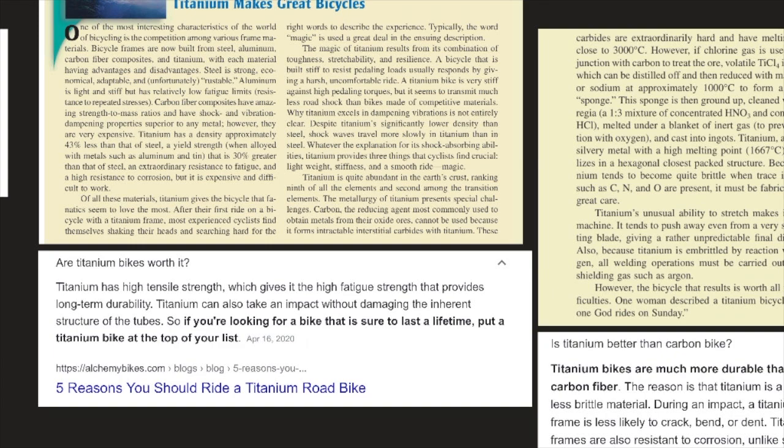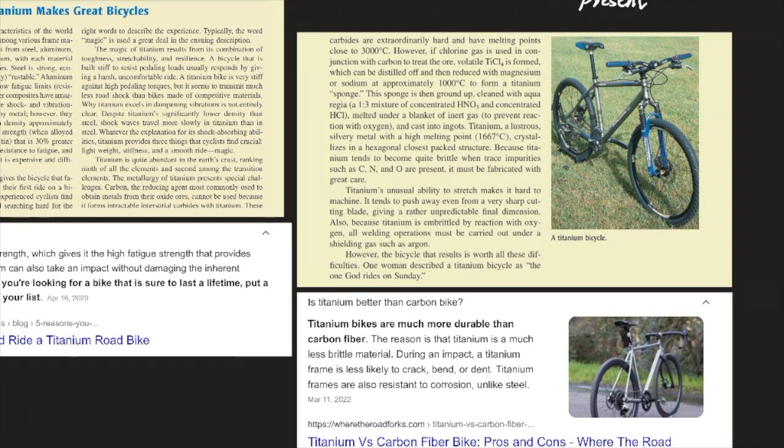Magic. Titanium is quite abundant in Earth's crust, ranking 9th of all the elements and 2nd among the transition elements. The metallurgy of titanium presents special challenges. Carbon, the reducing agent most commonly used to obtain metals from their oxides, cannot be used because it forms intractable interstitial carbides with titanium, which simply means that it can't be used to remove oxides from titanium, because it would simply form titanium carbides. These carbides are extraordinarily hard and have melting points close to 3000 degrees Celsius.